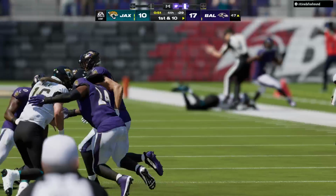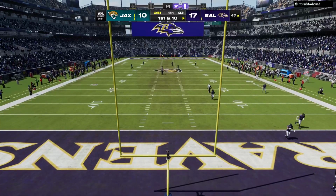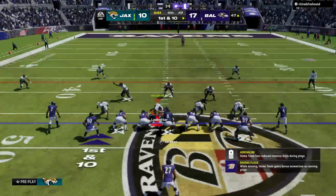How deflating. Absolutely. I mean, let's face it, heartbreaking. They had an opportunity, had a chance, and probably were feeling pretty good about what was going on, and that was taken away from them by their own mistake. Yep, the opportunity squashed.